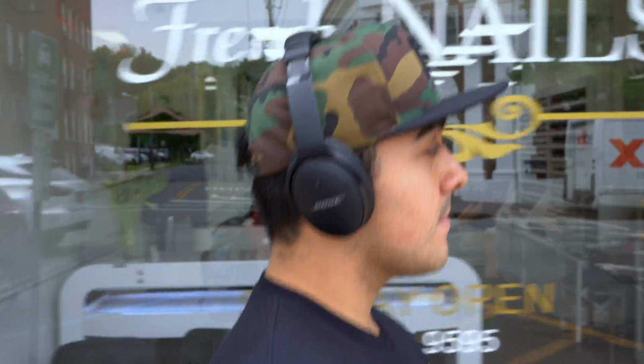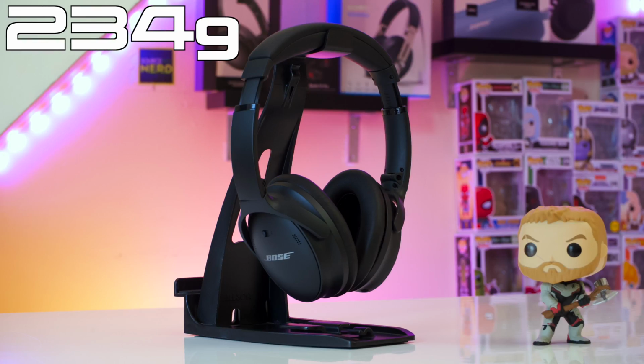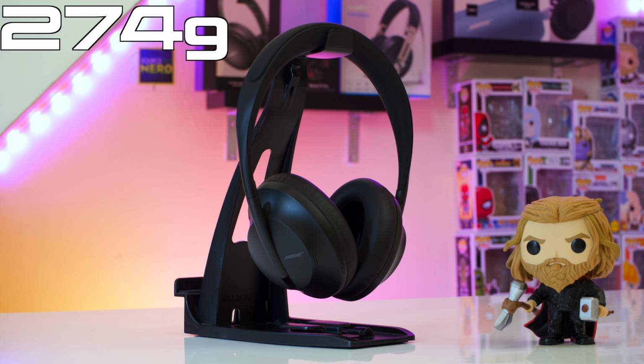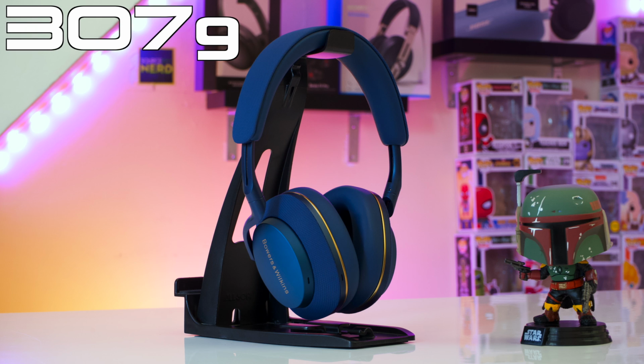But when it comes to fit, the Bose QC45s are the clear winner here, and for multiple reasons. First off, there's weight. The QC45s are the lightest headphones here, weighing in at 234 grams, which is rather lightweight. Whereas the Bose NC 700s weigh in at 274 grams, which is rather standard. But then there are the PX7 S2s, which weigh in at 307 grams.